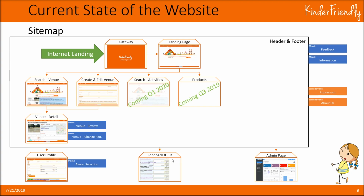On the back end, we have the feedback and change request page that allows Emily and me today, and in future, maybe some of you as admins, to see the feedback and the change requests and then to do them on the site. As well as the admin page where we can administer the users, user groups, and such things, where also we can admit new signups to the website.